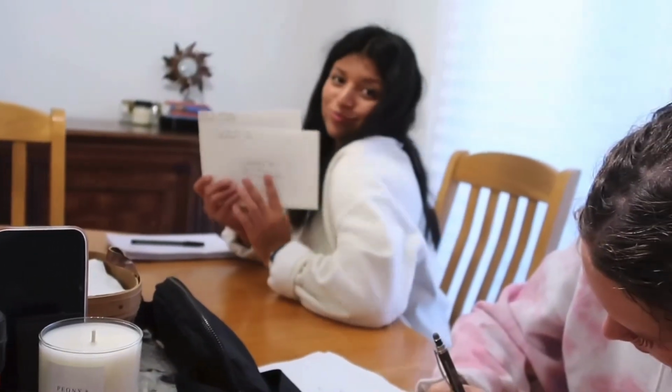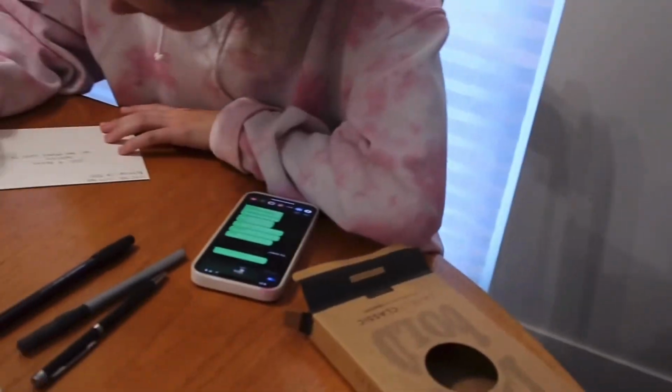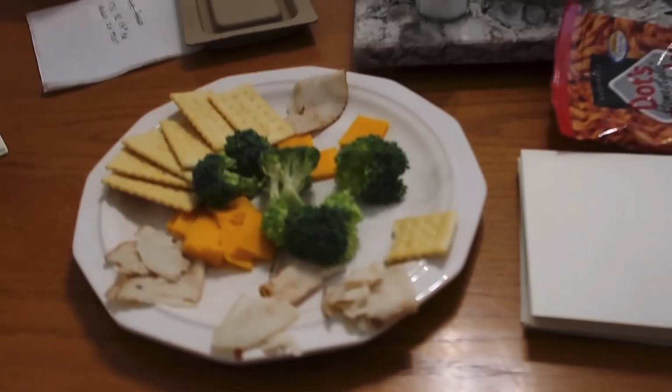This is the little setup. We got Mia on packing crew. Sarah's on writing crew. I'm also, but I'm waiting for my phone. Eating the snacks.